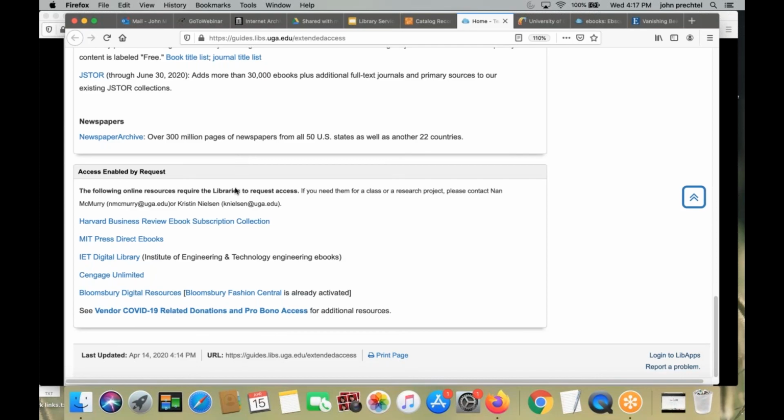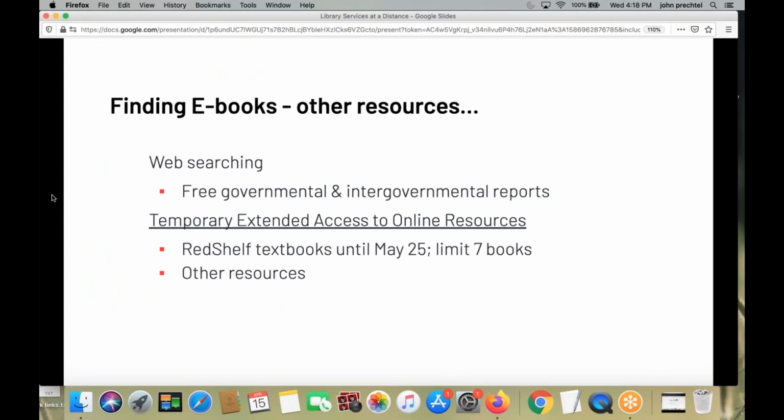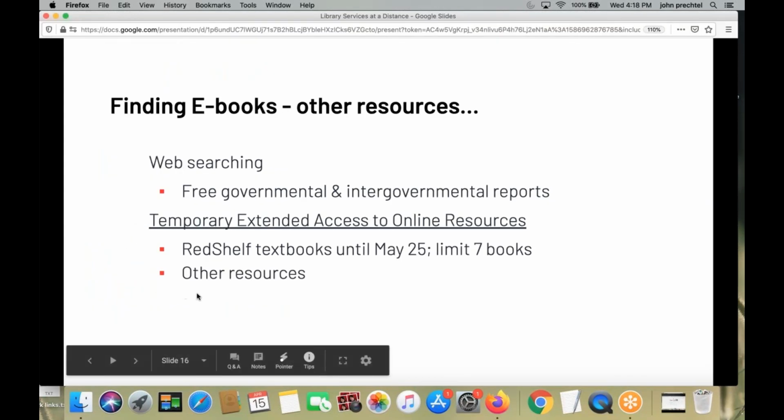And lastly, I'll point out that there's a number of resources where you can get temporary ebook access by requesting it from Nan McMurray or Krista Nielsen. So that's all listed down here at the end of this guide. So we have a lot that could be called ebooks that you can get access to right now that should help supplement your research without need for print books for the time being.